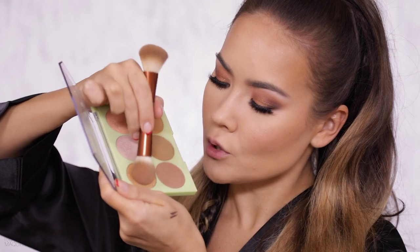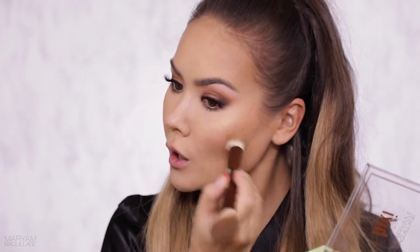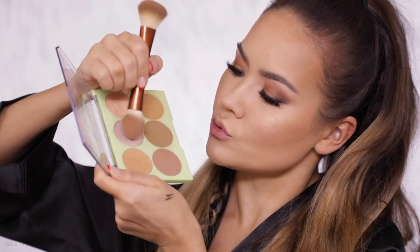MAC Fix Plus. For my highlight, I'm gonna pick up Lex. Ooh, baby, so beautiful. That Lex Milk Mustache Highlight. Then I'm gonna pick up Empress, which is everyone's fave, and I'm going to enhance the glow. Yes, come through, glow. Oh, you are glowing. To pop a little bit in the inner corners.